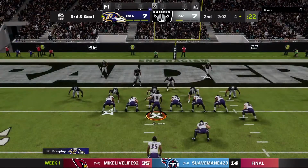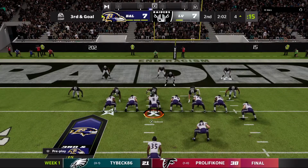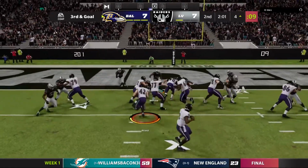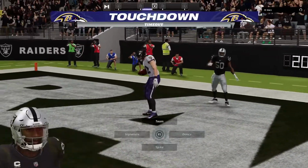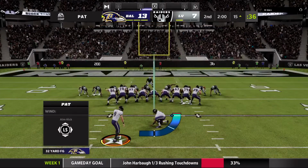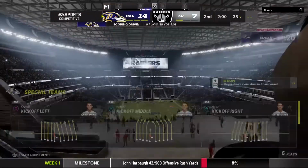A big play if you think about it right now in this season opener. It's 3rd and goal. They'll try to pound it in with Ricard. And he is into the end zone for a Baltimore touchdown. Patrick Ricard taking it in from 4 yards out. And the Ravens have taken the lead. Tucker able to connect on the extra point, and that makes the score 14-7.